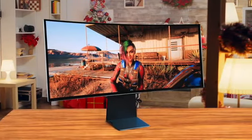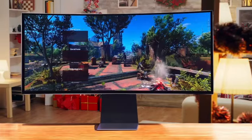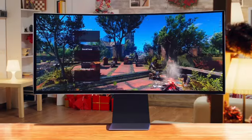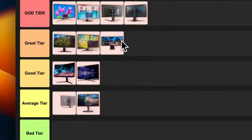The OLED panel delivers those deep inky blacks and vibrant colors that will make your games pop. With a 175Hz refresh rate and quick response time, motion looks incredibly smooth. However, it's not all sunshine and rainbows. The brightness isn't the best for well-lit rooms, and there's a risk of burn-in. Still, for its overall performance and stunning visuals, I'm putting this in the great tier.